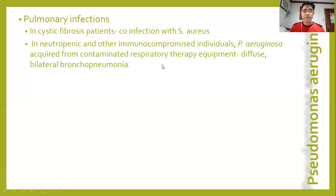And also, for pulmonary infections, especially in those individuals who are debilitated and those with neutropenia, Pseudomonas aeruginosa can be acquired from contaminated respiratory therapy equipment, such as nebulizers and ventilators, and it can produce diffuse bilateral bronchopneumonia.